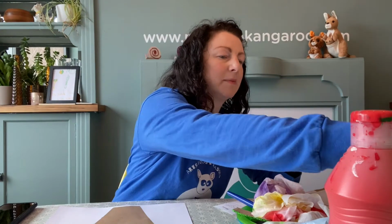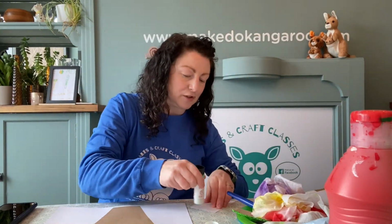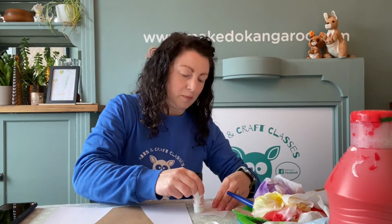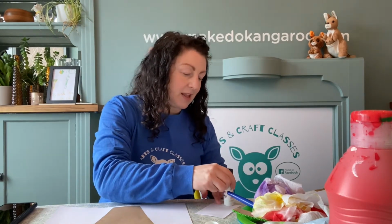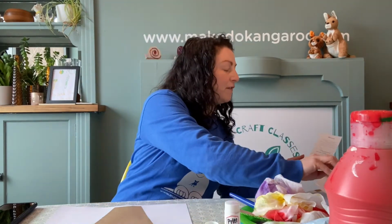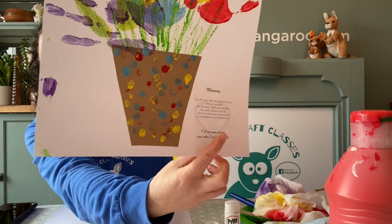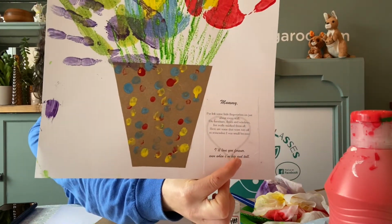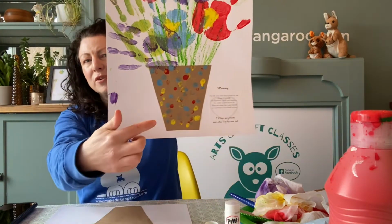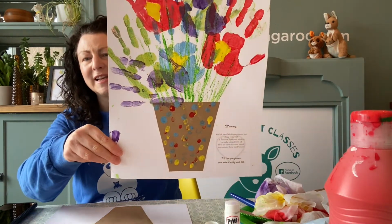dearie me, here's my glue. We're going to glue on our poem. Now I have glued it onto the pot, and that's completely fine. But I've also got another one here, look, and I've glued the poem down on the corner of the paper because I wanted my pot to still stay all nice and spotty after I decorated it.